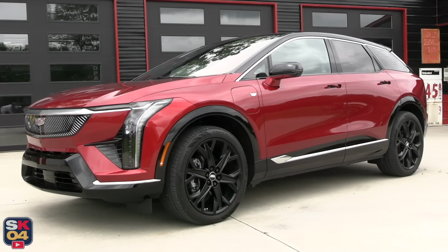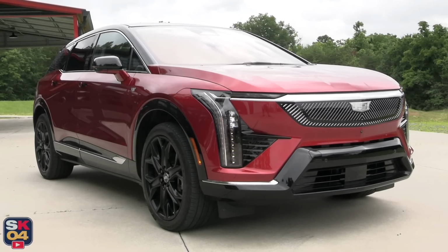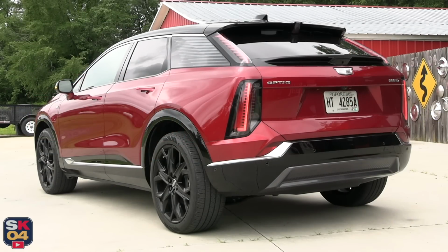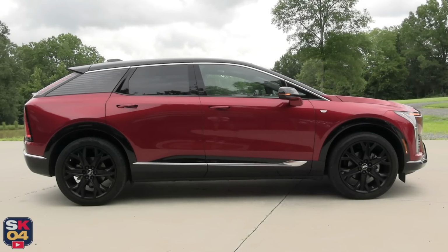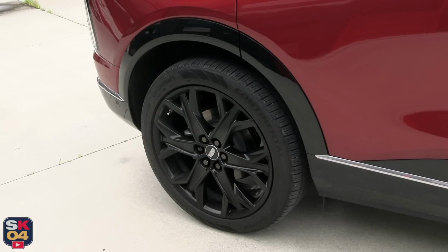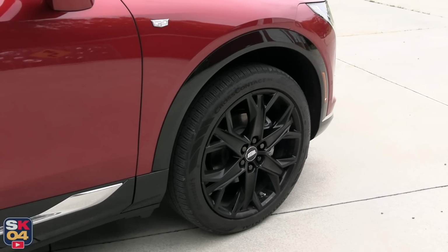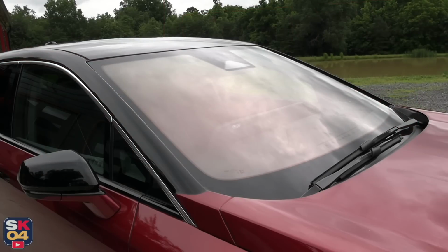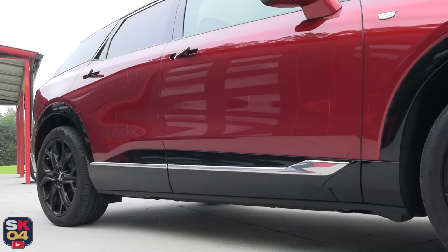The OPTIQ launches with standard dual-motor all-wheel drive, contributing to a fun and athletic drive experience. The 6-inch shorter wheelbase compared to the Lyriq results in more agile architecture. There are 4 trim levels for 2025. The Luxury 1 starts at $55,615, followed by the $57,815 Luxury 2. There's also 2 Sport trims. The Sport 1 has the same starting price as the Luxury 1, while the Sport 2 undercuts the Luxury 2 by $100.